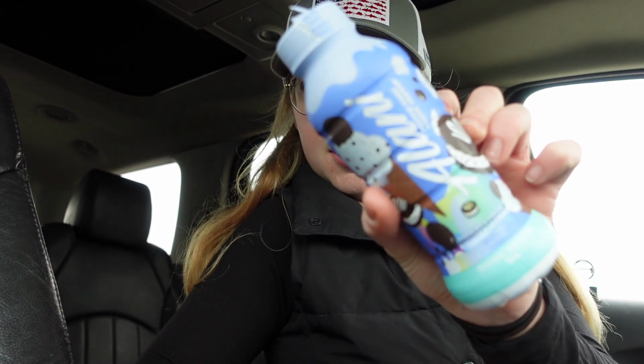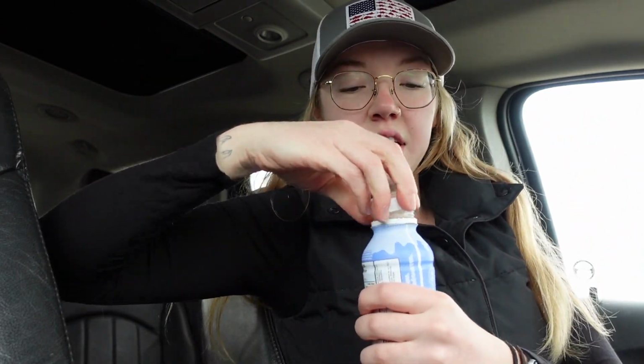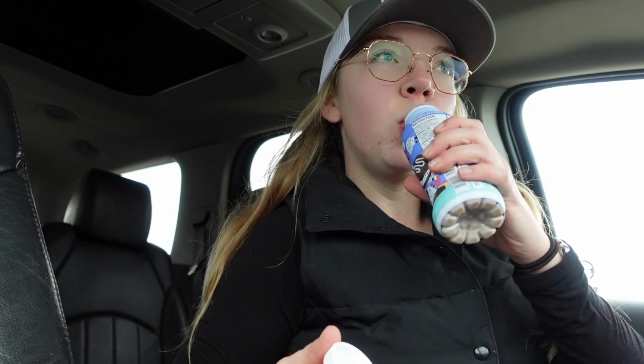$350 later at Costco, and I hardly even got anything, it feels like. But one thing I did get that I'm excited to try is the Alani new cookies and cream protein shake. They had a bunch of different flavors. They had a munchies, which is like pretzels and chocolate. Then they had strawberry shortcake and fruity cereal. But I thought cookies and cream, you can't really go wrong with that. Also, this is like piss warm, so I'm sure it'll taste a lot better cold.